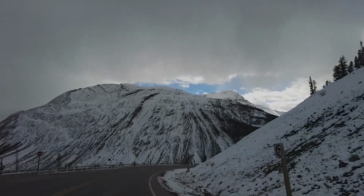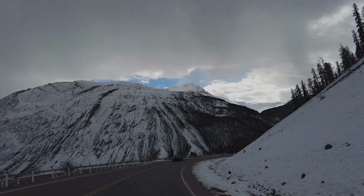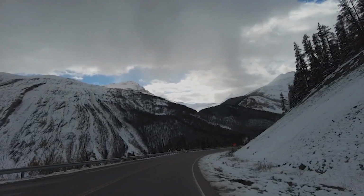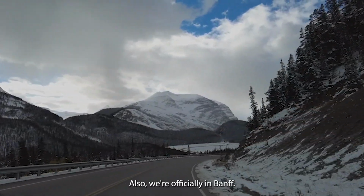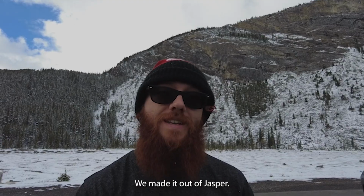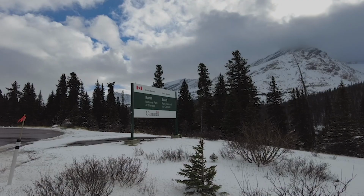We're now in the Big Bend area, and this is freaking beautiful. How many times am I going to say that today? Countless. Everything's beautiful. Because everything is beautiful. Also, we're officially in Banff. We made it out of Jasper. So. Yay!